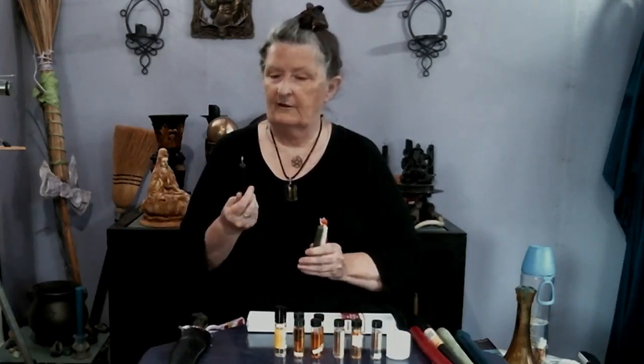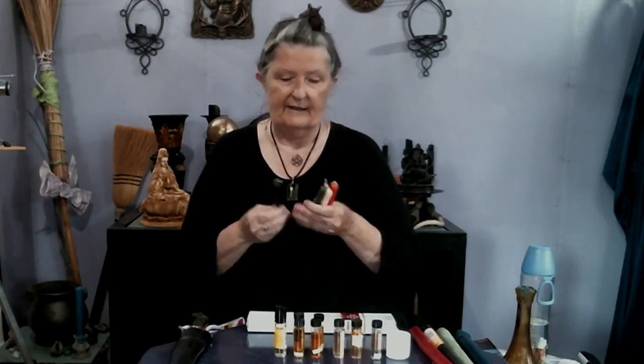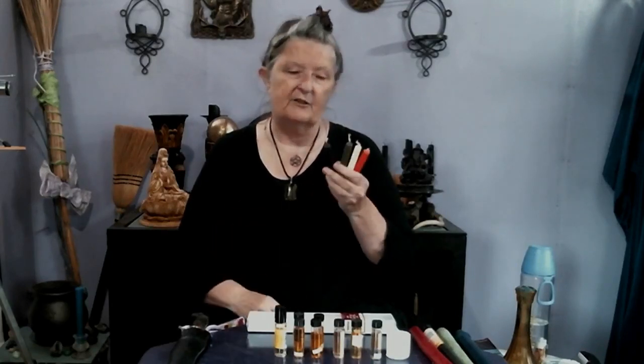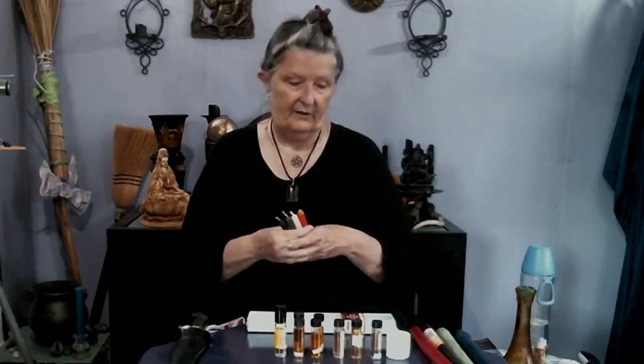So, first, I figured I'd go over some of the sizes of candles that you can get and what they're good for. These are called spell candles in the place where I got them from. They could just be called little short candles. They're more like a taper, but small. And they come in a variety of colors. At the moment, I've got black, green, white, and orange. Each one of those could be used for a different purpose. And they don't take as long to burn, so it's a quicker candle spell when it comes to getting the energy out to where you need it to go. So that's one kind.